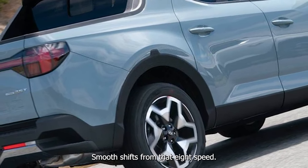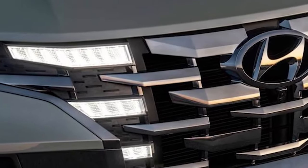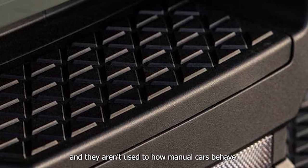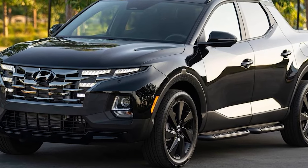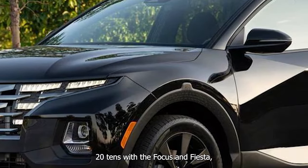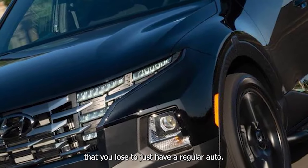Smooth shifts from that 8-speed dual clutch. Okay, I still don't fully understand why dual clutches are such the rage. I imagine it has to do with efficiency because there's no torque converter, but they have so many issues because Americans aren't used to driving manual cars and how manual cars behave. Underneath this is just a manual transmission that's electronically controlled. Americans just drive differently than Europeans, and it often leads to these dual clutches having issues. We saw this with Ford back in the early 2010s with the Focus and Fiesta, and we're now seeing it again with Kia and Hyundai having major issues with their dual clutches. So I think it's worth the extra couple MPG that you lose to just have a regular auto.